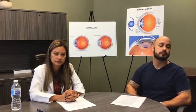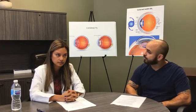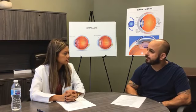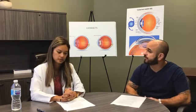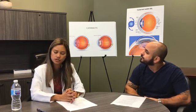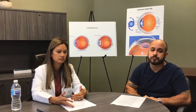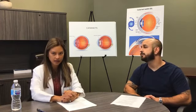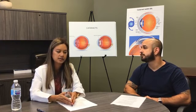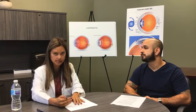Another question is, what choices can I select for lenses? You mentioned astigmatism. What options do I have? Okay, is the question just in general for astigmatism or for all of them? You mentioned astigmatism, so I would talk about all the options. So, again, with standard cataract surgery, I take the lens out and everyone will get an implant.